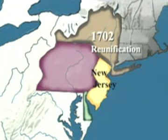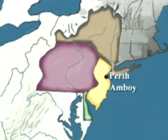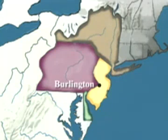Up until the outbreak of the Revolutionary War, New Jersey continued to have 2 capital cities. One was Perth Amboy, the old capital of East Jersey, and the other was Burlington, the old capital of West Jersey.